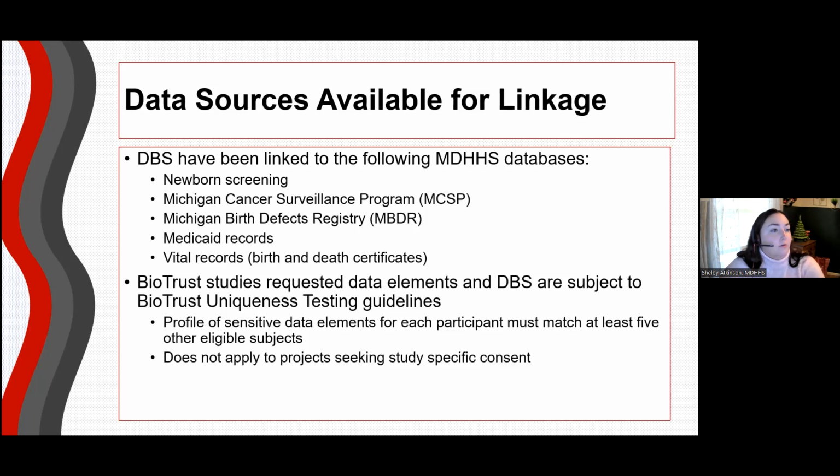This is especially important to us when we have research on rare diseases, just because some of our newborn screening conditions, there's 1 or 2 kiddos in a given year, maybe not even 1 kid a year. So giving out information about that diagnosis, it's just extra important to us when we are releasing blood spots that we have some additional layers of protection. Now, if the profile does not match at least 5 other eligible subjects, we don't throw the data out. Our epidemiologist would actually work with the research team to come up with different categorical options that would make those categories wider. But it's very much a collaborative process between MDHHS and the research team, and we do our very best to implement these guidelines without compromising the data itself.